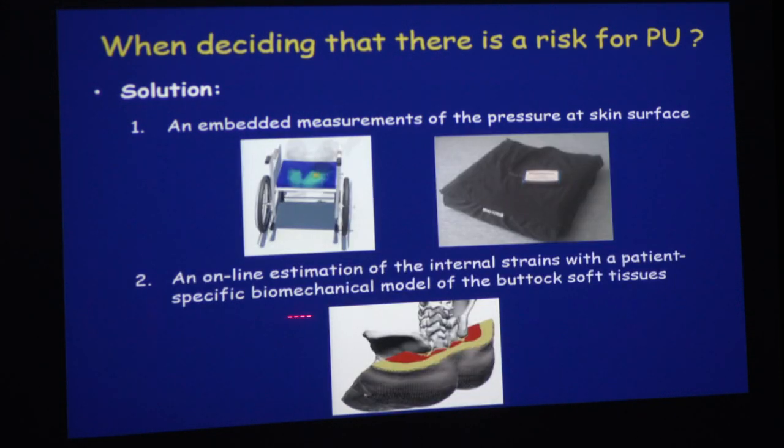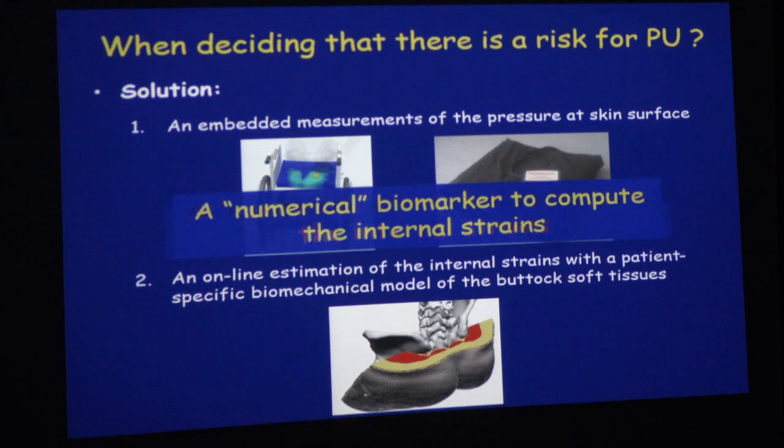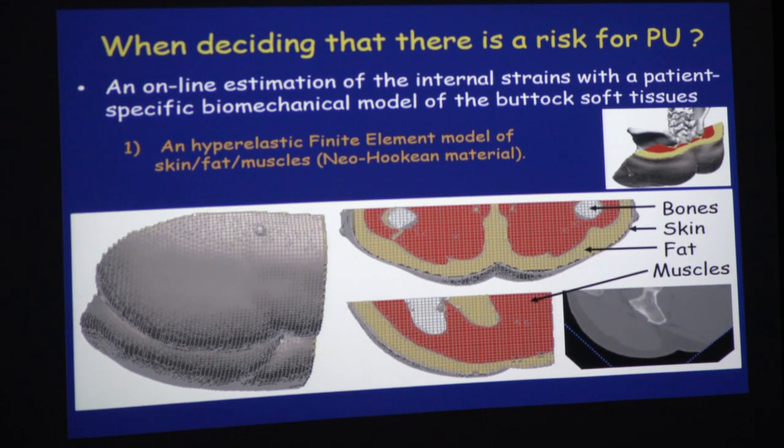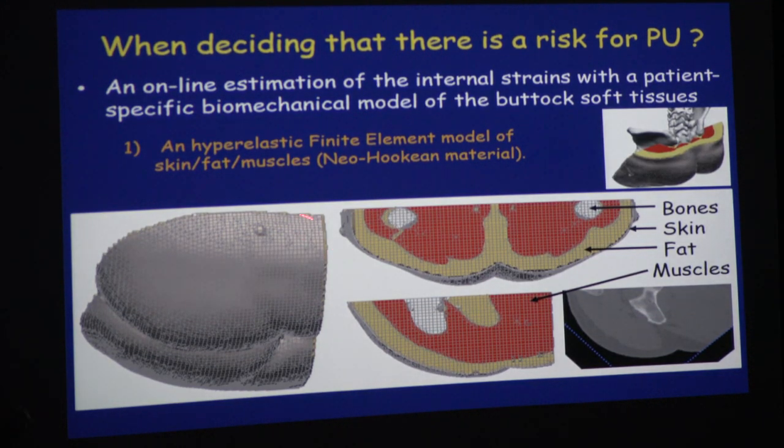And this is the way we propose to address this question: to build a patient-specific model of the buttock area, soft tissue of this subject, and to use this model in real time to compute internal strains. So we propose to some extent to have a numerical biomarker of the internal strain, since we do not have any other kind of biomarker, as I told you before.